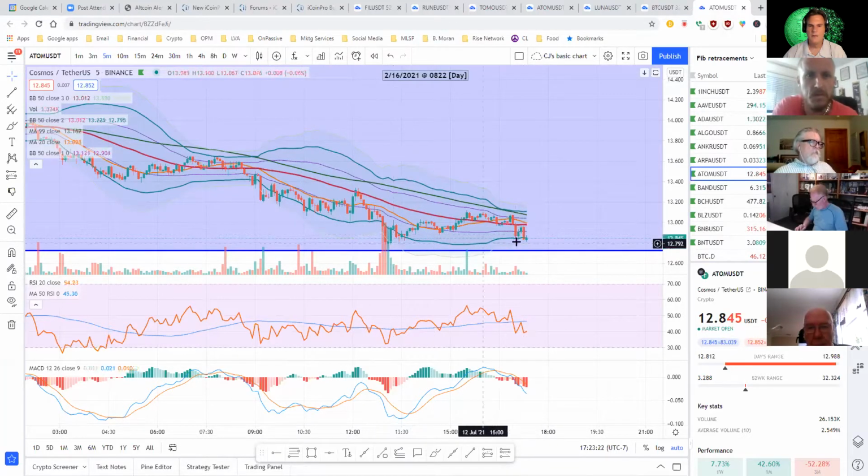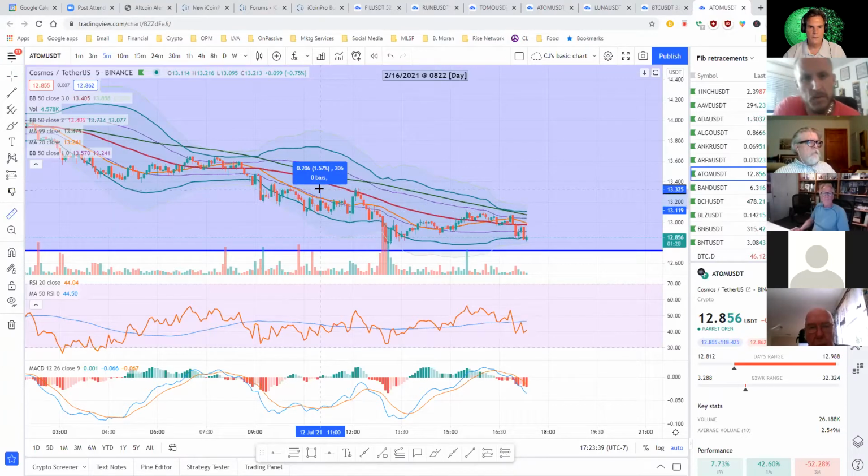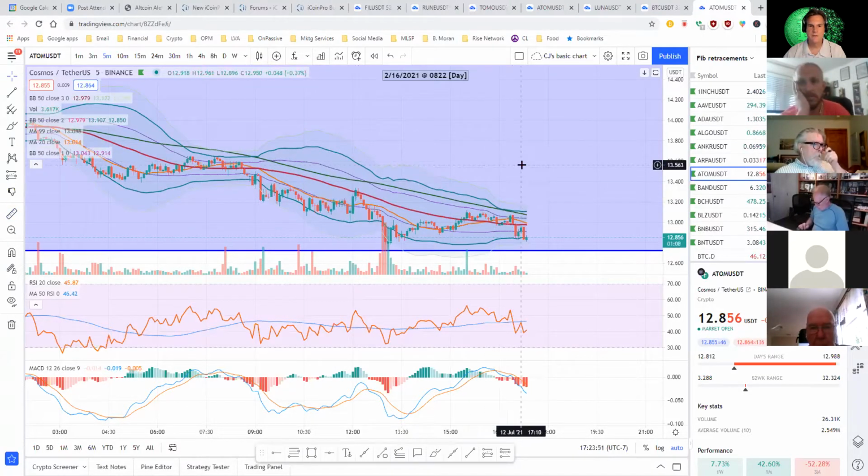with the overall market being as down as it has been, there's nothing wrong with waiting for a fourth dip. Like here we've got 1, 2, 3, 4. Then that would have been the entry point. Pick up maybe 1.5% going back to this resistance here. You'd have been out a little over an hour later, 1.5, 1.6%. That's pretty good.